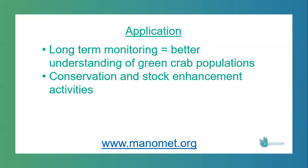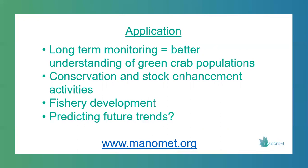Or we could send out early warnings in years like this one, where we're seeing record high abundance. There are also clear uses for fishery development, like determining when and where to harvest pre-molt crabs, and even where abundance is greatest for other high volume markets, like the bait market or animal feed markets. We can also maybe start to predict future trends of green crabs as we see the ocean environment changing.